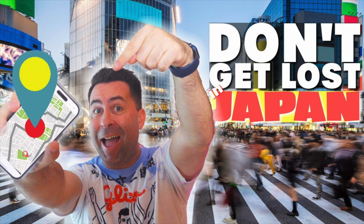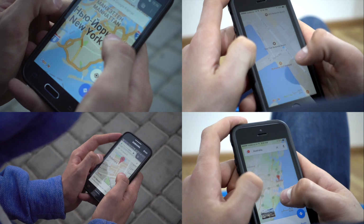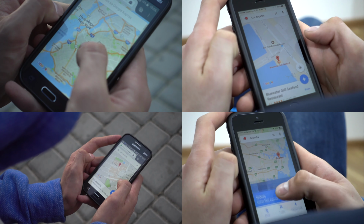But in a nutshell, navigation apps provide walking directions as well as information on public transportation routes, schedules, and even the estimated journey duration.